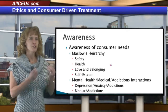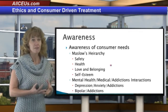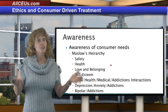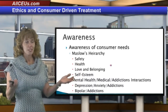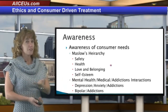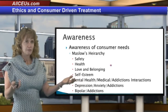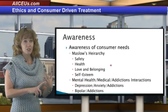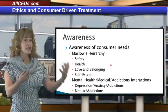Part of consumer-driven treatment is being aware of what your consumers' needs are. So we're going to start with Maslow's hierarchy. Most of us probably learned about Maslow's hierarchy in Psychology 101, but just to review, it's a pyramid. The bottom part of the pyramid, or the foundation, is safety and biological needs. So your biological needs are food, medical, shelter, all those real basic stuff, followed by safety.